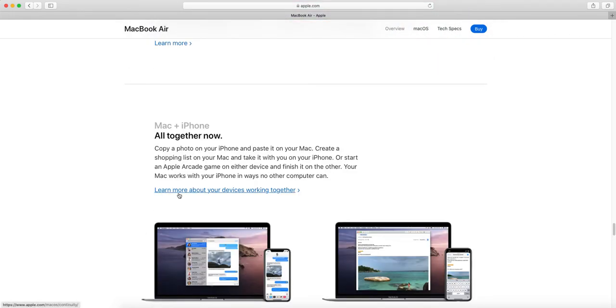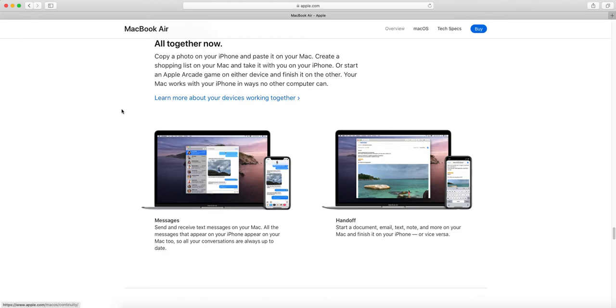So Mac plus iPhone all together now. So yes, there's Handoff. Sometimes I'll be texting on my phone, and I need to set it down, or I get a call or something. So I'm calling them, and I'm able to work on that same thing on my Mac, which is extremely helpful. Sometimes you need to answer calls and you're also sending another important email at the same time. It's really good for busy people.